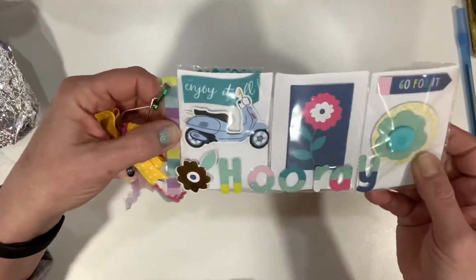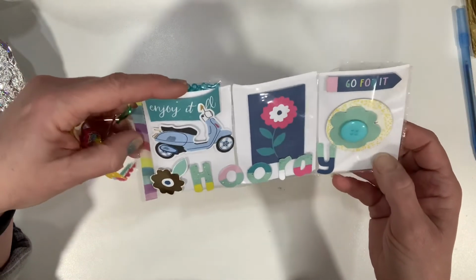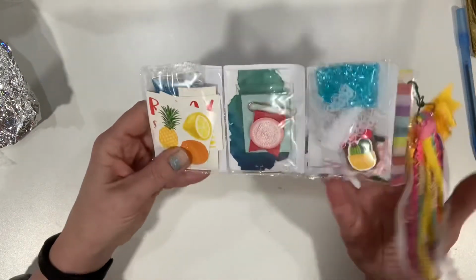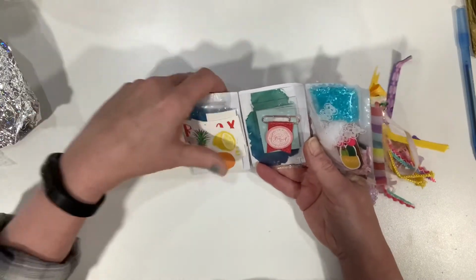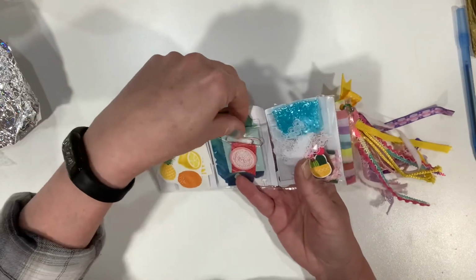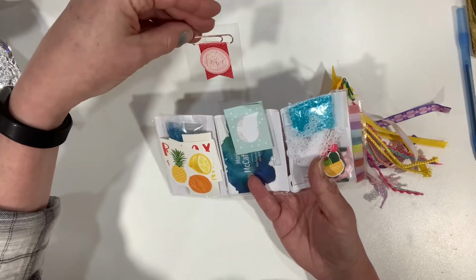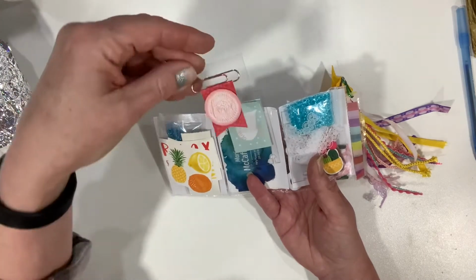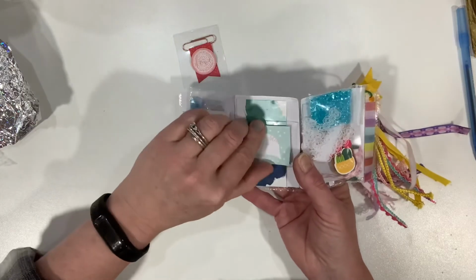Okay, so here is her pocket letter. Super cute, great spring colors. And then on the back, she has it stuffed full of goodies. So it looks like some glitter, some stickers, altered paper clip. That's really pretty. I like that. Like a little banner. And then this looks like maybe some sticky notes.